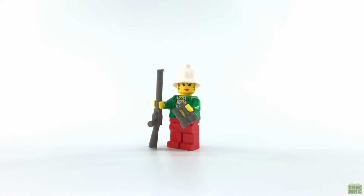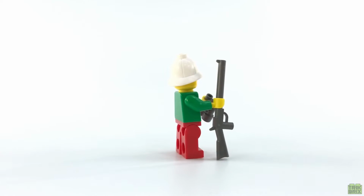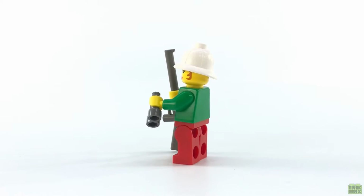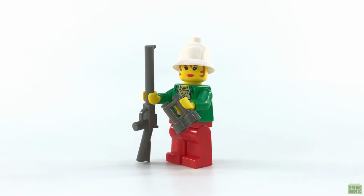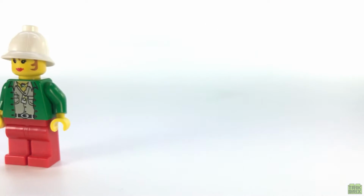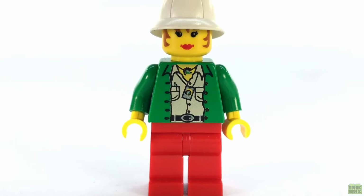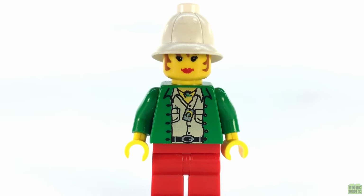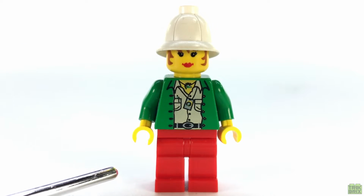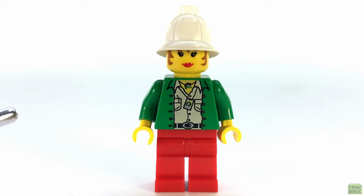And representing our heroes is Miss Gale Storm, or Pippin Reed, depending on who you ask. For the sake of continuity and just because I like them better, I'm going to be using the original names given to the characters in this and all future episodes. Miss Storm is the only adventurer who actually changed her clothes since leaving Egypt, and I like the update. Here she's given a nice green jacket, tan shirt with some pretty decent detailing, and red pants. And she's wearing her trusty white pith helmet.